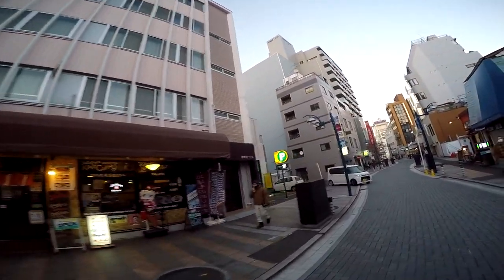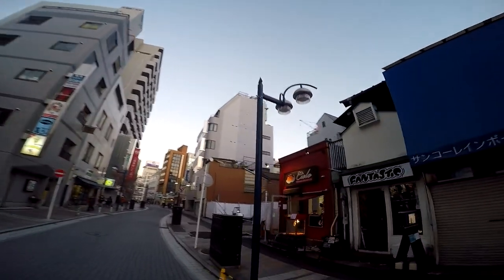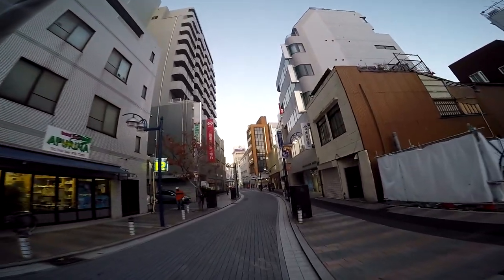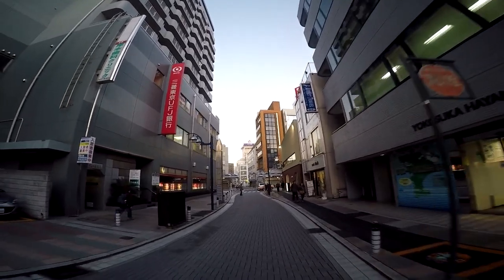More of the Yokosuka neighborhood. Dude was like, what the fuck is he doing talking on a GoPro? What?